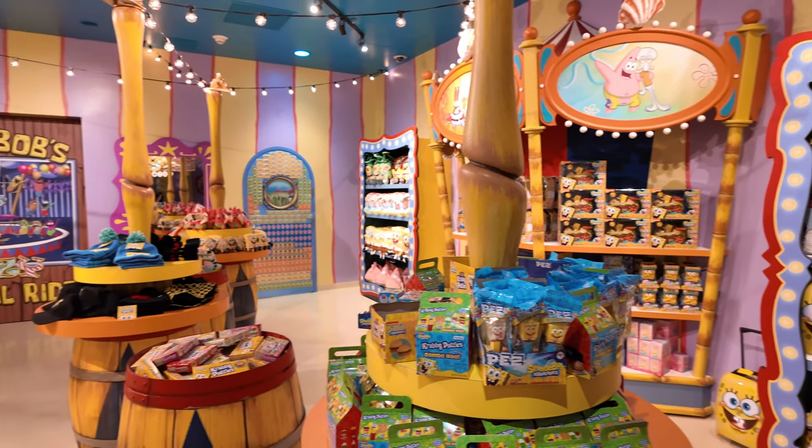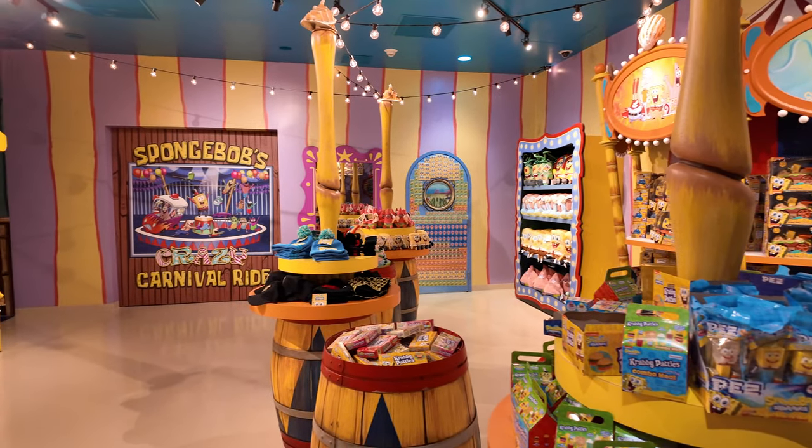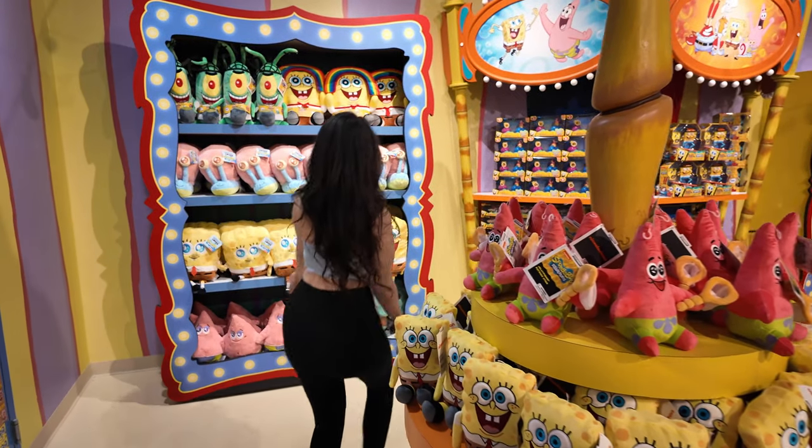They have this cute little shop with all the SpongeBob gear you could dream of.